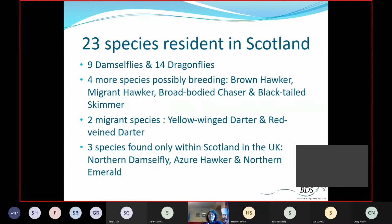And in Scotland, we have 23 species resident and breeding here. It's likely that there are more, but this is what we have officially recorded. That 23 species might seem quite a lot to get to grips with, but we can break that down into 9 damselfly species and 14 dragonfly species.